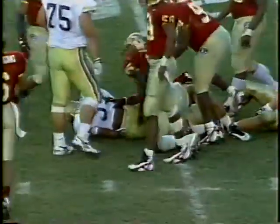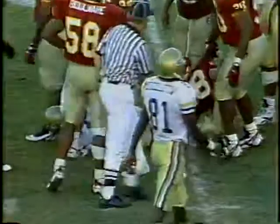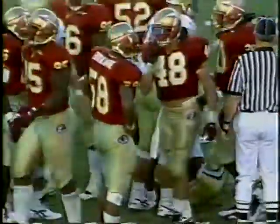Rogers for a yard. Nice defense. And that was Pittman who brought him down.